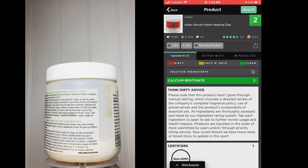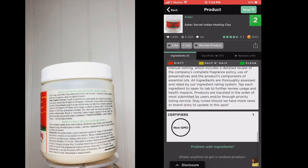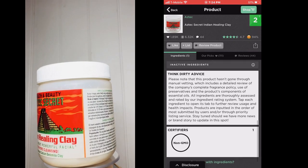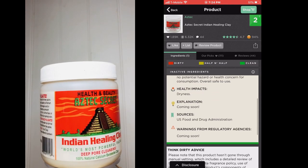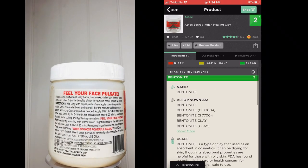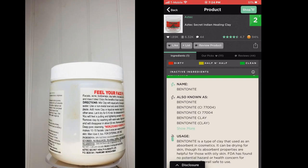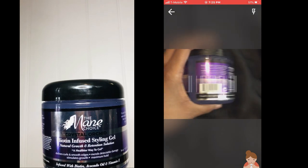Guys, I was super shocked that this is a number 2, meaning that there's only one ingredient in here, which is just the bentonite clay, and this is a super clean ingredient. So if you are looking to cleanse your hair and to help your hair have a deep hair mask, go ahead and use this clay. I might do a full video on this, but it is a good product to be using according to the Think Dirty app.